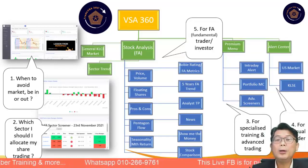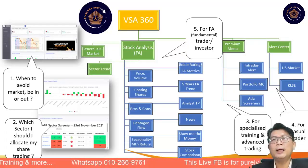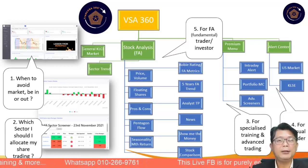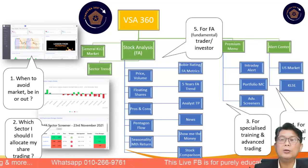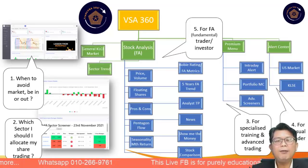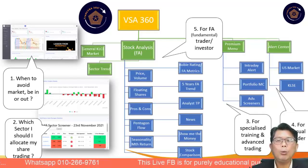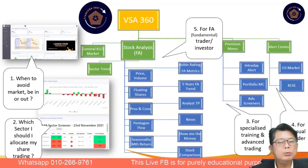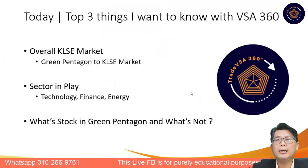And maybe for 2022 you want to pick up a little bit more fundamentals, and that's why you want to look at some of these metrics like 5-year trend, analyst TP, which we will look at, and also stock comparison. If I pick a stock, let's say stock ABC, and I want to see what it has done over the last few years, would I want to trade with it? That's what we're going to be doing going forward.